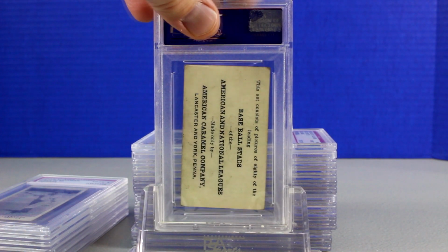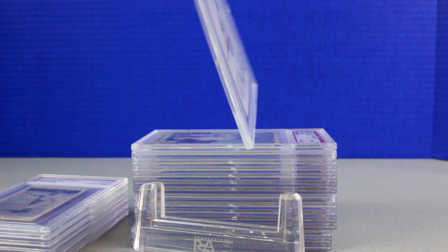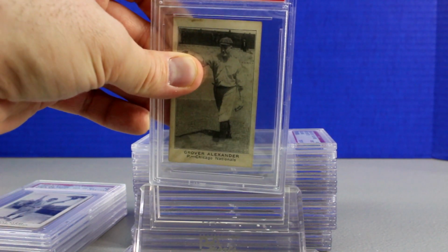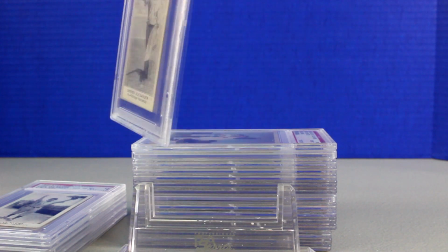It's technically a mid-grade, but for, again, E121s, it's kind of a higher grade since they don't come around too often. This one I really like a lot. Grover Alexander, super cool card, very special card. He was an awesome pitcher, graded a 4. We'll check out the back.